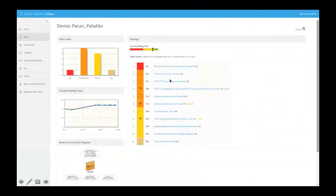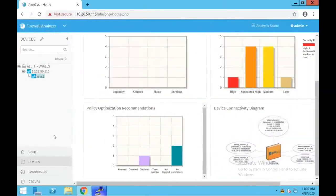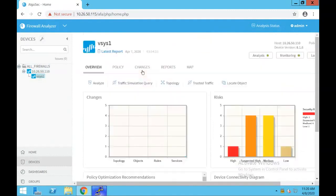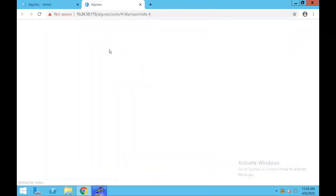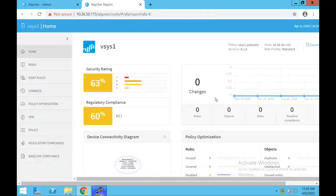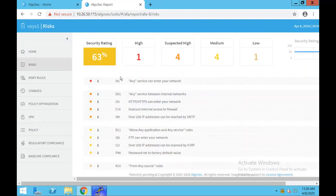If you go to the risks, it will list all the findings that you have, for example for the firewall which we have integrated. All you need to do is open the reports, after running the analysis. And then if you click on risks, it will tell you that these are the high risks. There are 4 suspected high risks, 4 medium risks, and 1 low risk.